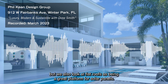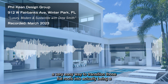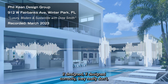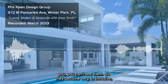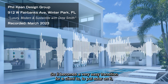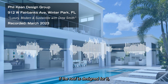But we also look at flat roofs as being a great platform for solar panels. So that can be a very easy way to transition those flat roofs into actually being a useful space to put solar panels. And if designed correctly, you can't see them, so they become very unobtrusive as part of the design. So it becomes a very easy transition for a client to put solar on it, even if they don't put it on right when the house is built. If the roof is designed for it, they can always be added later.